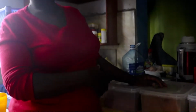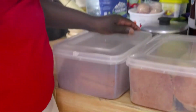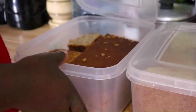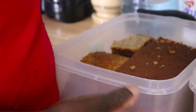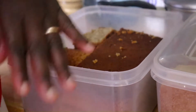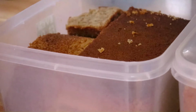Yeah, so this is the result of our prepping, our breakfasts. Maybe we could come close up and just have a peep. I'm sure this will be helpful to you, or someone who would want to prep food. You see our cakes are right there. You can mark them, but I know personally I will remember, but it can be helpful to just mark. Remember, this was our plain cake and our banana spice cake.